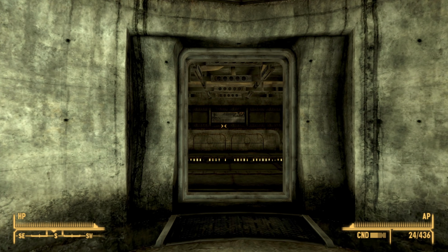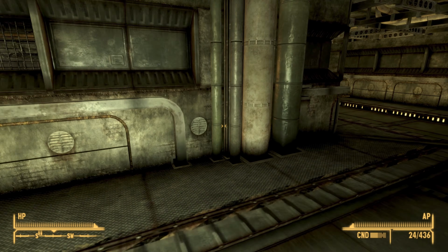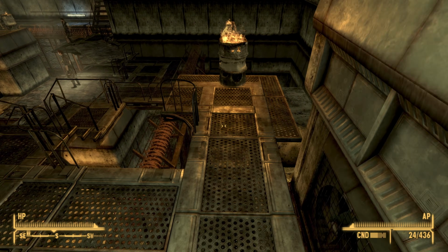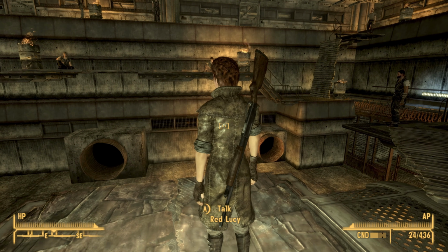Once inside, we will need to go and speak to Red Lucy. She is found pretty much inside the Thorn, so from the entrance just go south and go around this corner to the right and then through this door. From here, if we just head this way and jump down, Lucy should be right over there.